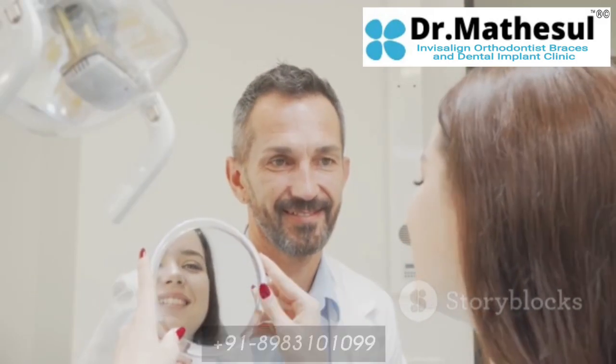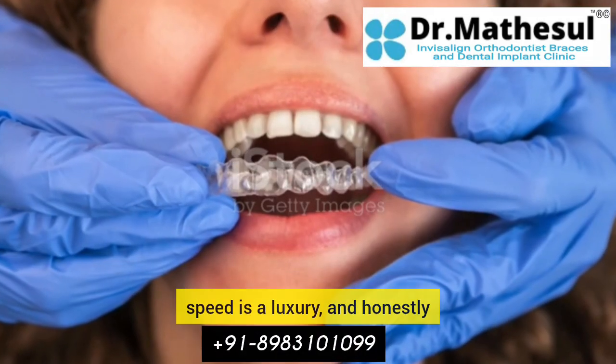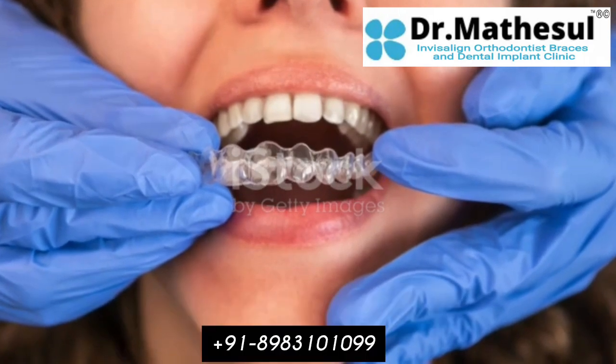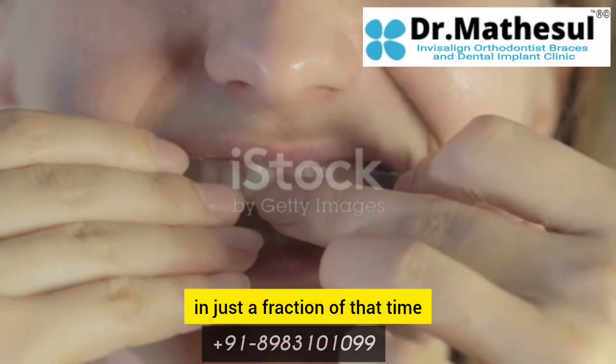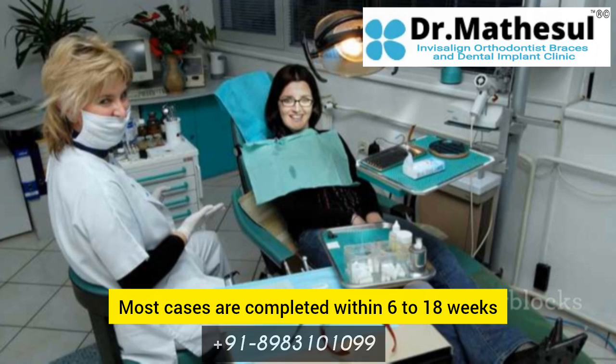One of the biggest, most celebrated advantages of the Inman Aligner is its incredible speed. In the world of orthodontics, speed is a luxury, and honestly, this appliance delivers it in spades. While traditional treatments can take a year or two, the Inman Aligner can achieve fantastic results in just a fraction of that time. Most cases are completed within 6 to 18 weeks.